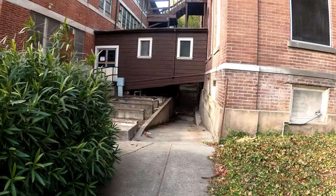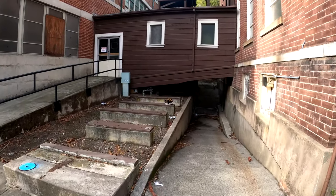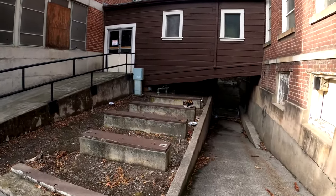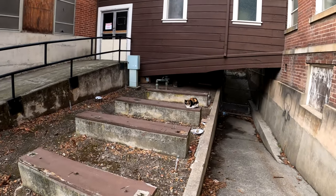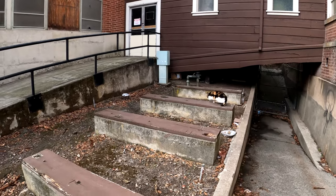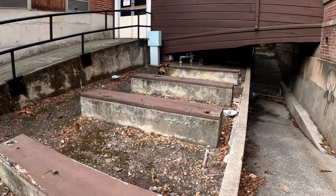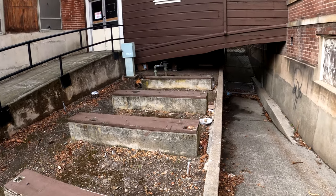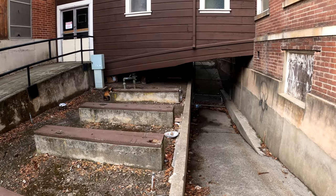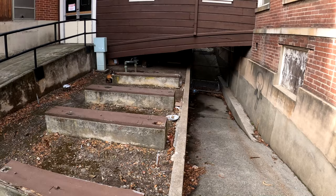Oh, there's a kitty. Hi, kitty. It's Kit Kat. Oh, I wish I had some food for you. I don't have anything. Wait, I do. I got some beef jerky in the car. I'm gonna go get my beef jerky. I'll be right back.